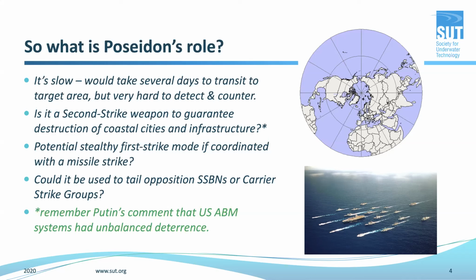To tail an opponent's nuclear submarines is a much harder task. We don't know in the public domain how often the Russians successfully ever managed to have a tail on an SSBN with one of their own hunter-killer submarines. My understanding is that it hasn't happened that often, if at all. So if that is the case, I think it's pretty unlikely that Poseidon would be in any position to be able to tail an opponent's SSBNs.